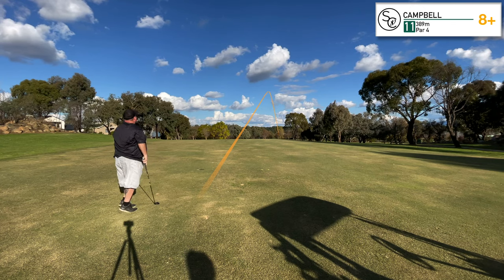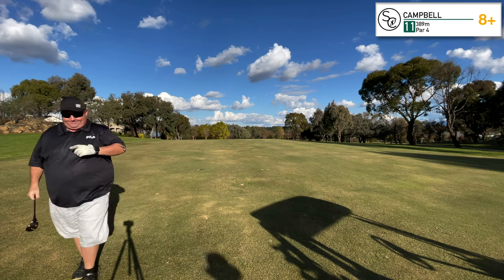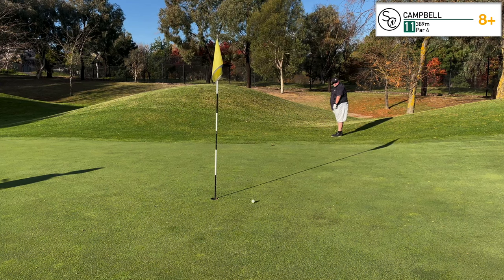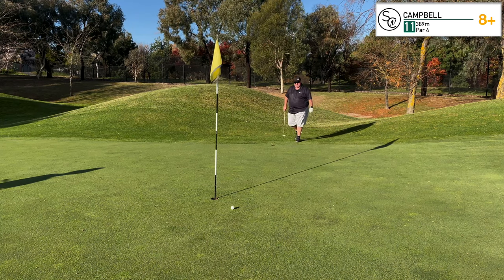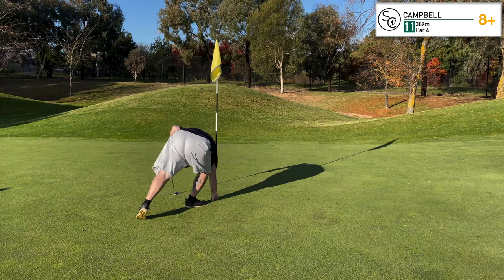And struck that rescue really nice. Just left of the flag. Yeah, well, that back should be on. Should not have been placed. Just missed the green, but it's puttable. Where's the break? So I roll one down there. It didn't break as I thought it would have. But tap that one in.